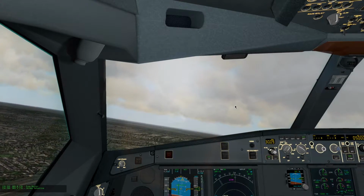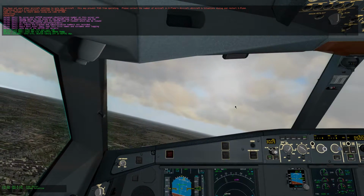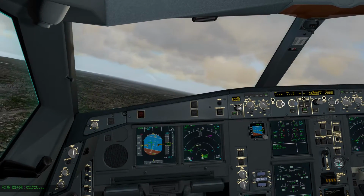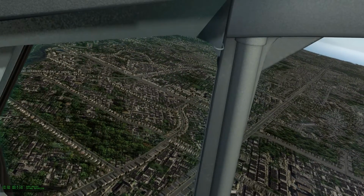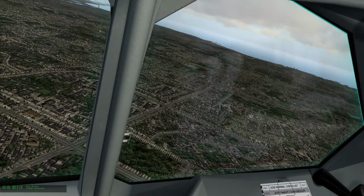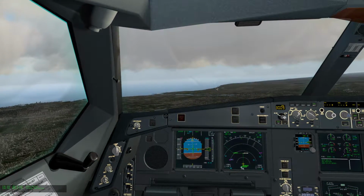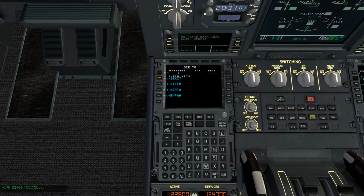Alright, make our left turn. Watch that climb. And throttles to climb. Bring our nose down a little bit. Autopilot 1, cross-check. Downtown Toronto. Alright guys, let's go direct to Seek-It. We have traffic leaving, so that is cool. We will go direct to Seek-It.